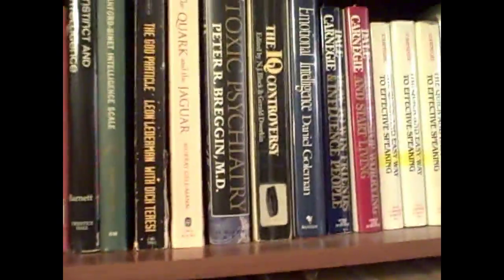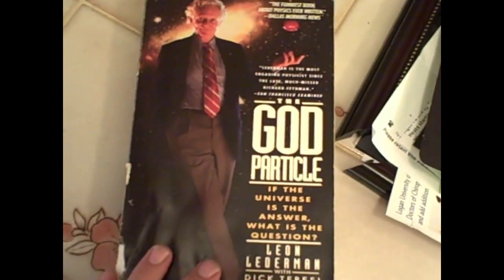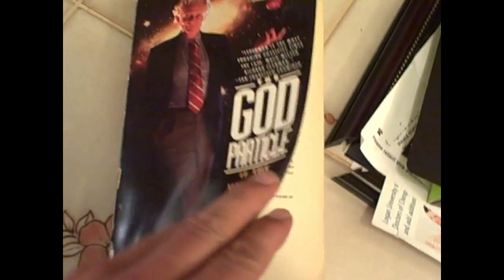But I wanted to show you a particular book over here. Something I was thinking about the other day. Right here we got The Cork and the Jaguar, but next to it is The God Particle by Leon Lederman. Now, the thing about this book, Leon Lederman, he's a director of Fermi Labs up in Batavia, Illinois. That's a particle accelerator. And he was also a Nobel Prize winner. He was director of Fermi Labs in 1989.